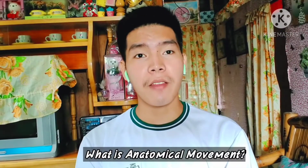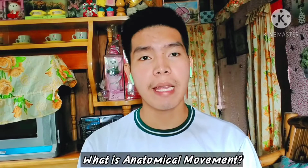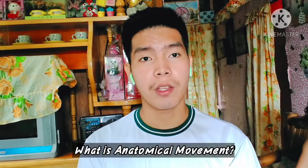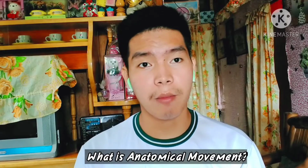So let's define first what is anatomical movement. Anatomical movement is an act or instance of moving the bodily structures, or the change of position in one or more of the joints of the body. Did you know that most movements have an opposite movement called antagonistic movement? Next, we'll go into the different types of anatomical movement.